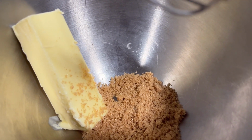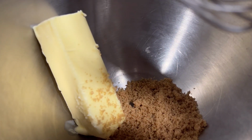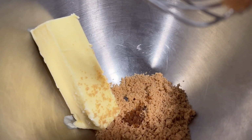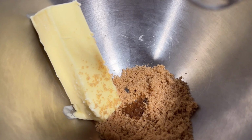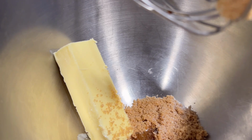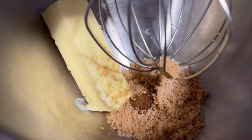When I made some honey butter at Thanksgiving, I accidentally put too much vanilla in it, and I wasn't a fan. You could taste the vanilla-y flavor too much. This is salt, by the way. It's about, I don't know, half of a teaspoon, fourth of a teaspoon. I don't know.